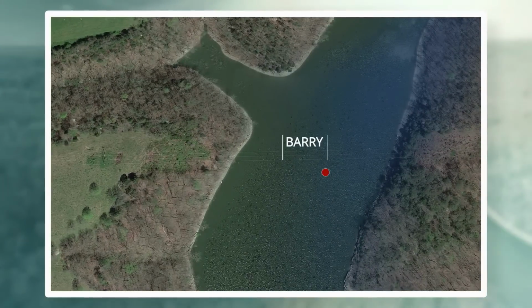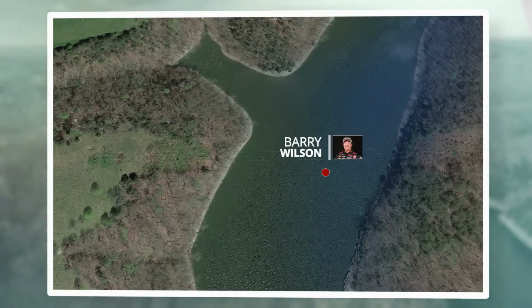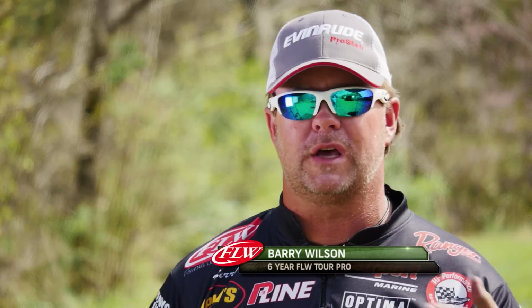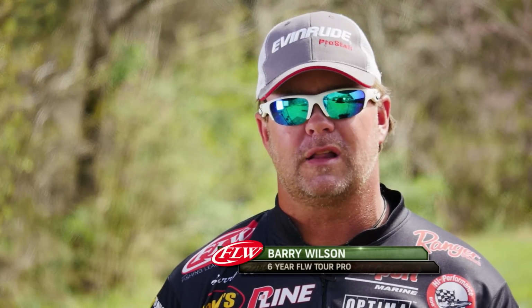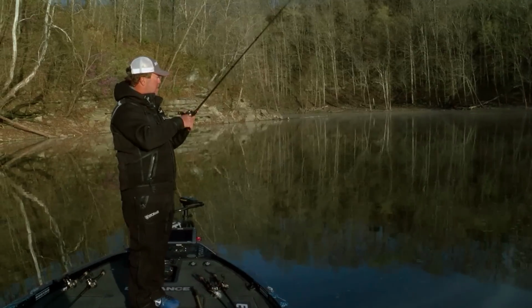creek. White Oak Creek is the name of the creek, and it's as far back as you can possibly go. Stained water, and it kind of reminded me of a lake back home, and that's what I do in January and February down in South Alabama, is go back in the backs of creeks and throw a square bill.